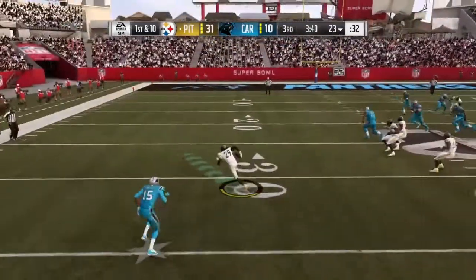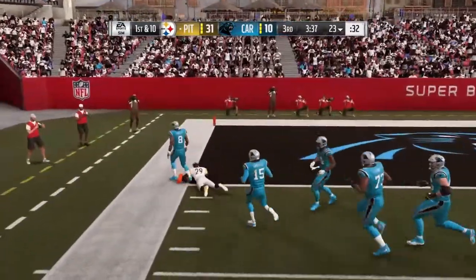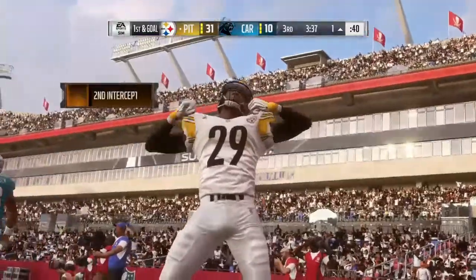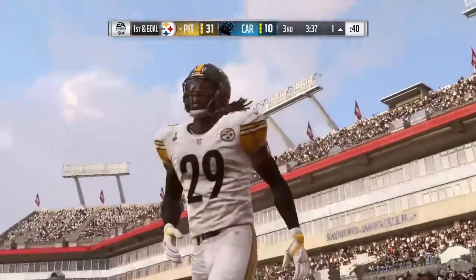And for a third time tonight, he's intercepted. Picked off near the 32. And he is not quite going to make it all the way in. They'll mark him down right about the 1-yard line. He was looking for Crabtree that time.